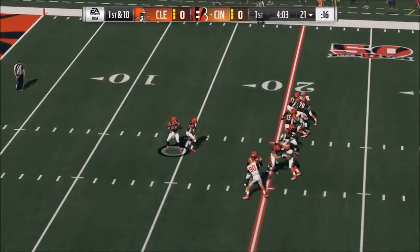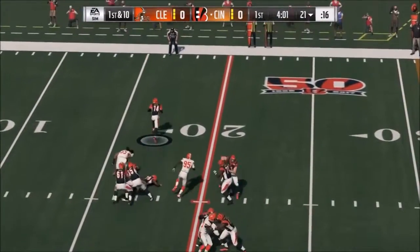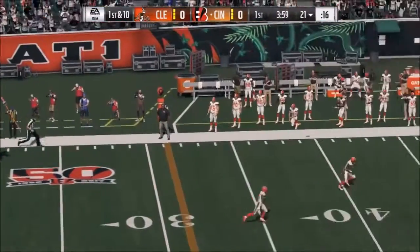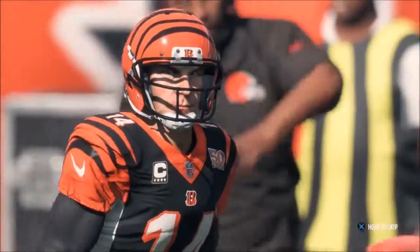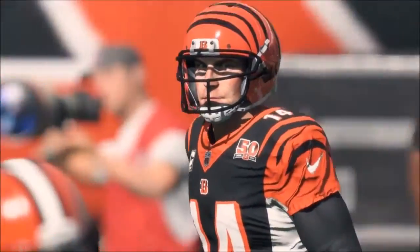They go play action here on 1st down. Oh, he's going to take a shot right away. Almost able to intercept it. That's one he would have liked to have held on to on this first drive. Instead, 2nd down.